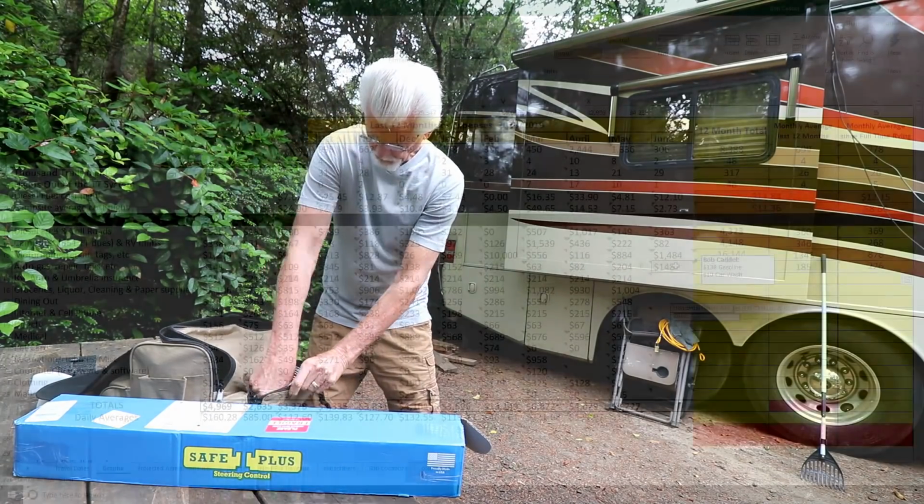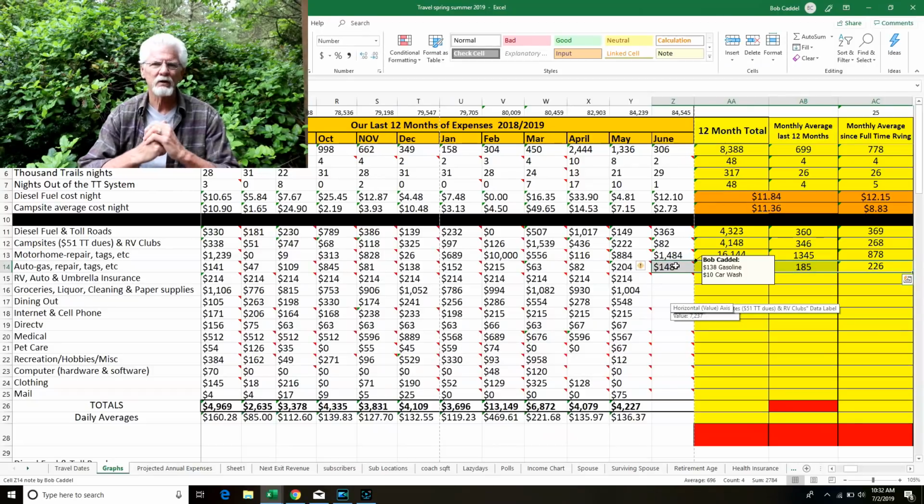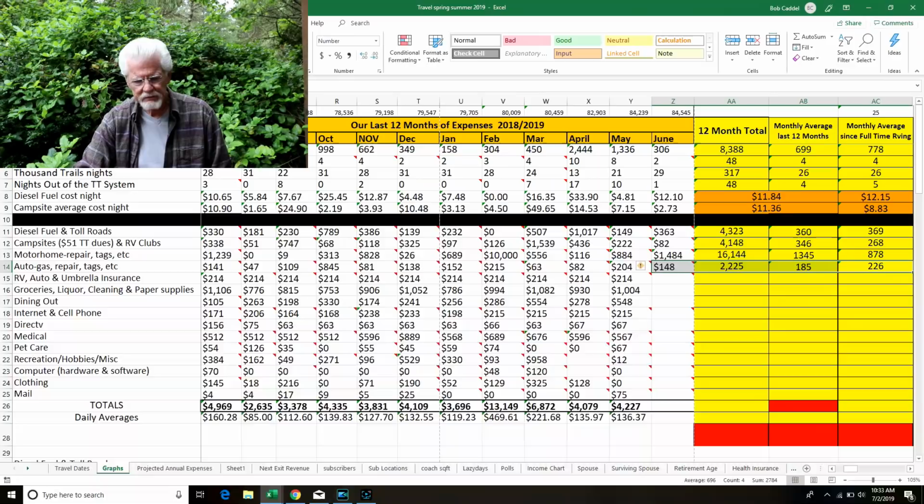Automotive, $138 for gas and $10 for a car wash. Our kids live here in Oregon, so we're doing quite a bit of driving over to Eugene and just driving around the different parts of the area more than we normally do. And so that's what that is.